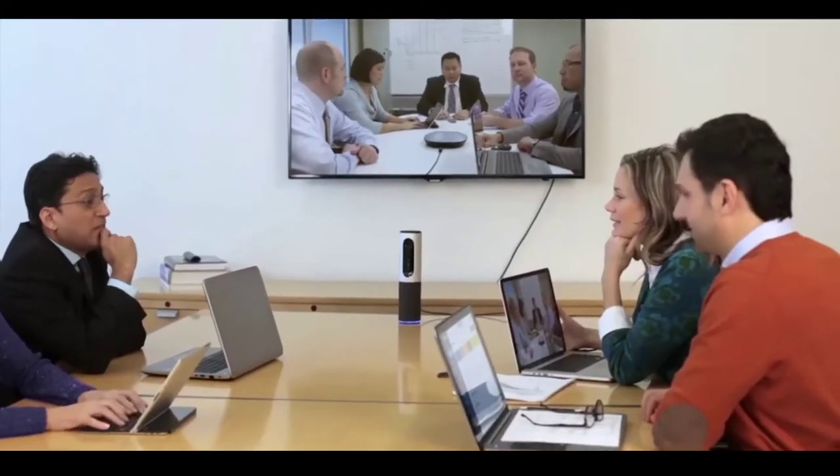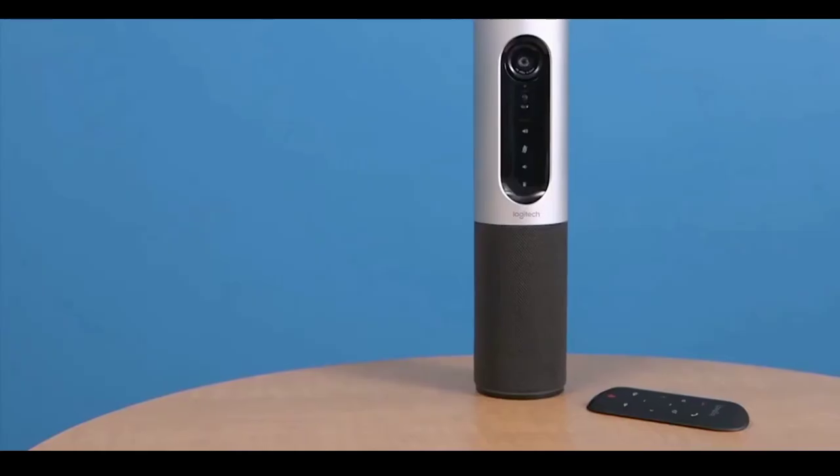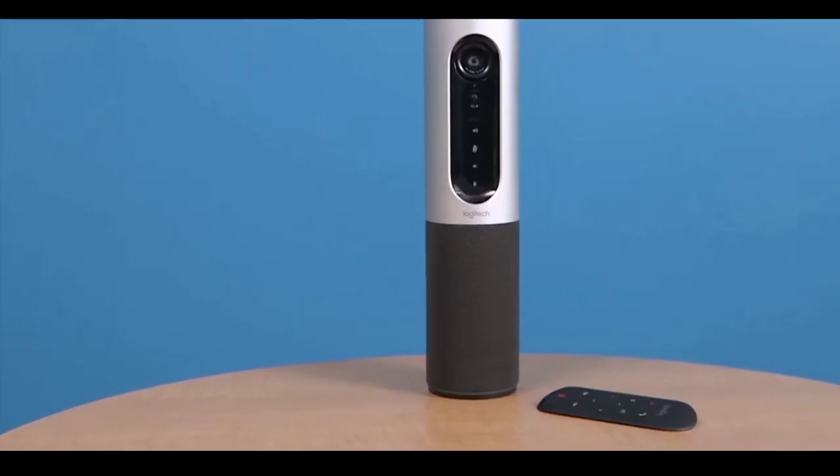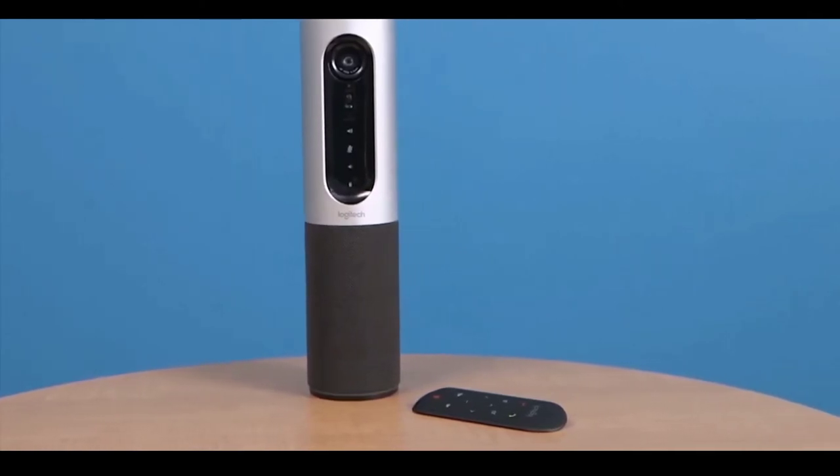The Logitech Conference Cam Connect is an excellent tabletop device for its stunning visual quality, remote functions and great mic pickup capabilities, which makes it a must-have office gadget for any office without a doubt.